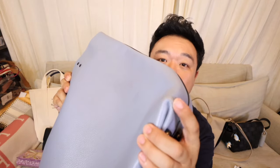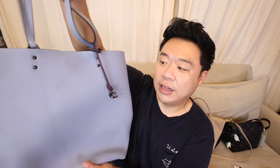I don't think there's any marks that are completely permanent, other than there's a little bit of rubbing on the bottom corners. But this is such a beautiful bag. The leather is so soft. I love that the base has like a built-in base shaper though. So even the rest of the bag is very soft and squishy.